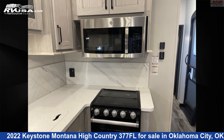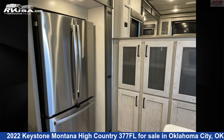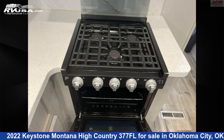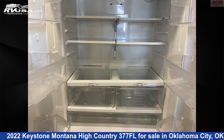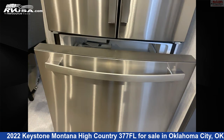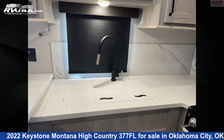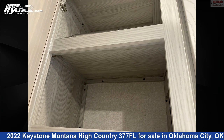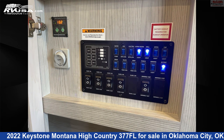This used Keystone is 41 feet 11 inches in length and features sleeps 9, carbon monoxide detector, air conditioning, slide-out, water heater, refrigerator, LP detector, microwave, TV, smoke detector, awning, and 87 gallons fresh water capacity. The floor plan layout of this fifth wheel features bunkhouse, front living area, mid-kitchen, rear bedroom. The unloaded weight of this 2022 Keystone Montana High Country 377FL is 13,267 pounds.